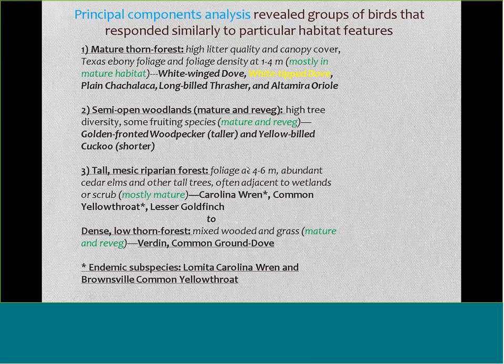But then we had species like golden-fronted woodpecker and yellow-billed cuckoo in the second group that use semi-open woodlands, which could either be in mature or re-veg, and these had high tree species diversity and some fruiting species.